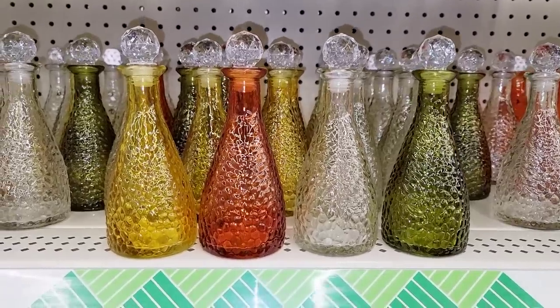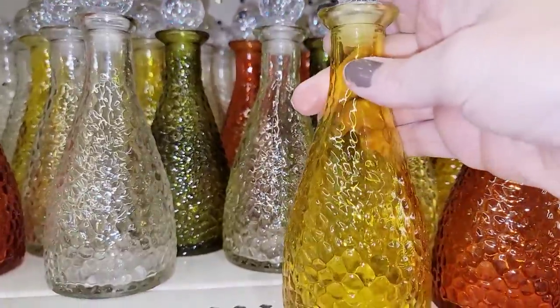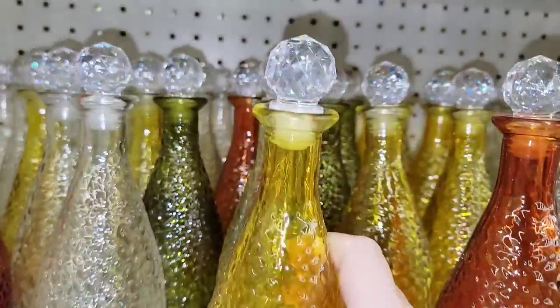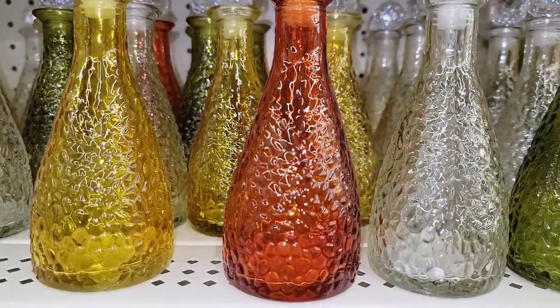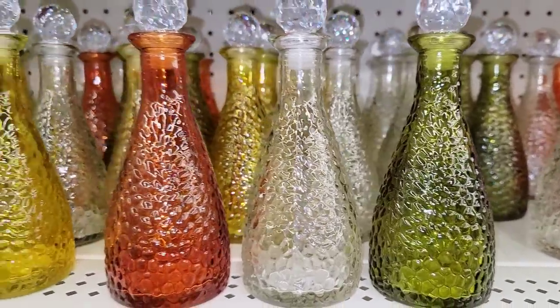They have these. These are so cute. Love the colors right now. These are like little glass bottles. They are 7 by 2.5, and they had 4 different colors to choose from. Love the top there. And you can always take the top off and do something else with it. And you can always paint these as well. Put fairy lights in there.